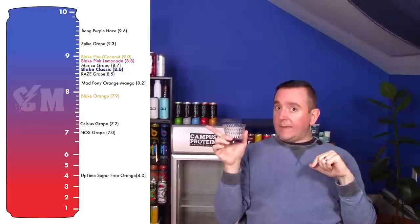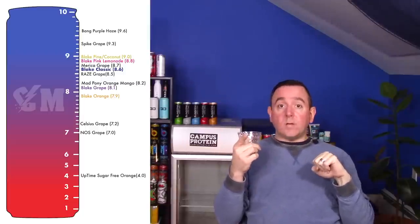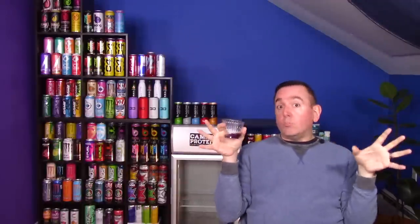So when we're going to the Caffeine Man rating chart, gonna rate this one 8.1. I think they did a good job with a grape flavor. Can tell it's grape. It's sugar-free, and overall, impressed with Blakestar.